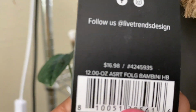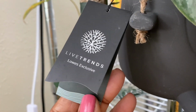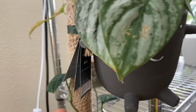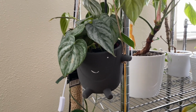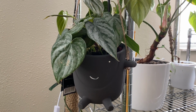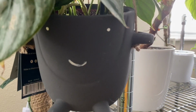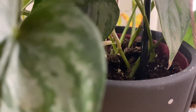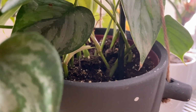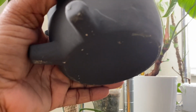This one comes from Live Trends, and it was $17, which I don't have a problem with given I'm just in love with this pot. But for a brantianum, that's not bad either. I have had two brantianums in the past. They were cuttings, and they didn't do well for me. They actually died. This one is made up, you can see, of several cuttings, and I kind of tugged on them to make sure they were rooted.